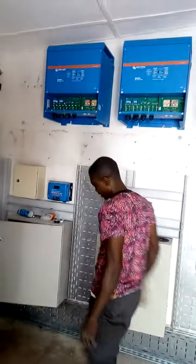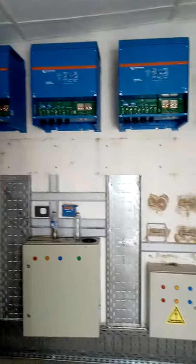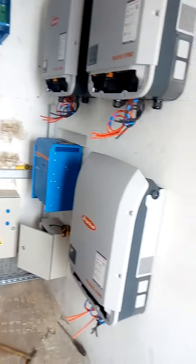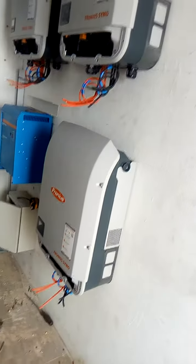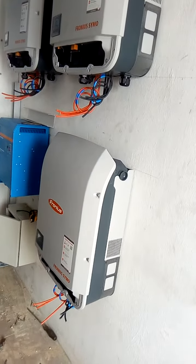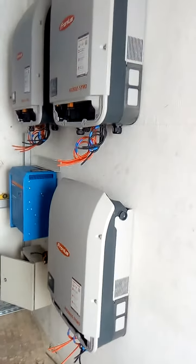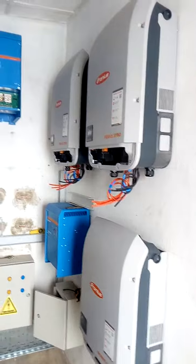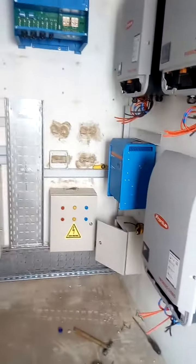If you look at here, we are having three Quattro inverters, and we are having one Phoenix inverter here. We have three Fronius inverters here. This particular brand is Fronius Symo. It is what will convert the DC that we are having to AC that will power the entire load of this particular bank.